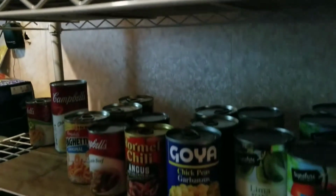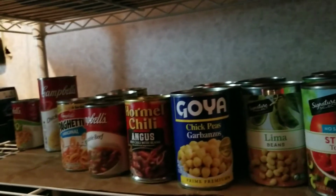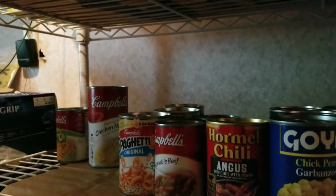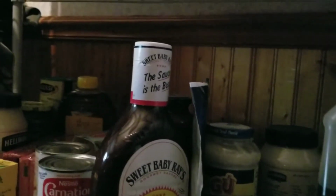And then on my next shelf are my canned goods, beans. We eat a lot of beans here. And chili, soups. I make a lot of dishes from soups. You'd be surprised what you can make with soups and beans and stuff. And then my other shelf, I have things like barbecue sauce, different sauces, Carnation milk, tea. And then on my bottom shelf, I keep Gatorade, water, and things like that.